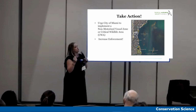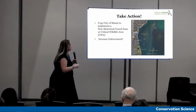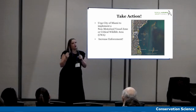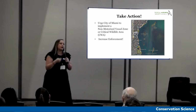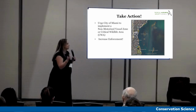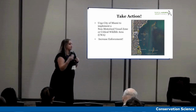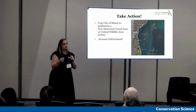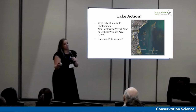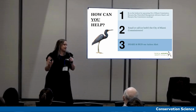We also really need increased enforcement. I don't know if you all saw the enforcement panel earlier with all the different marine officers, but this is a huge problem here. We don't have enough officers on the water, and part of that is a money issue. So we've been trying to advocate for our state, FWC, and the Aquatic Preserve folks, to get them more money so we can get more marine officers on the ground to write some tickets and enforce that slow speed zone. Not only are we trying to do this for the birds, but also for the manatees, the seagrass, and for public safety as well. So all of you can do something, and that's why we're really here as Tropical Audubon.